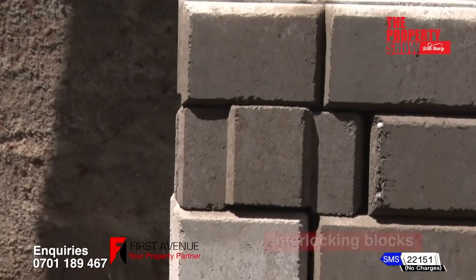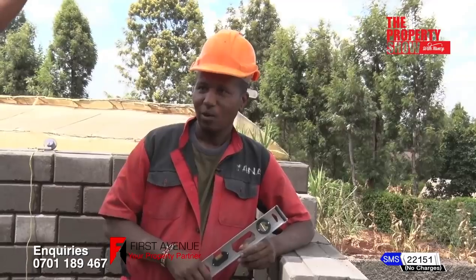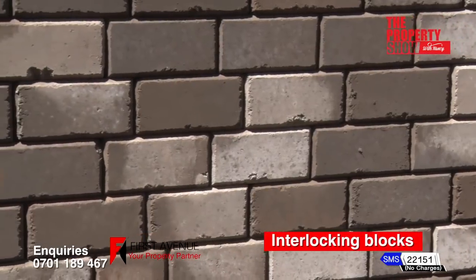So according to books, they say the building can last 150 years. Although I've not lived that long to know whether it can be true, yes. But I think according to the houses I've done already for the last 8 years, they are still standing strong.